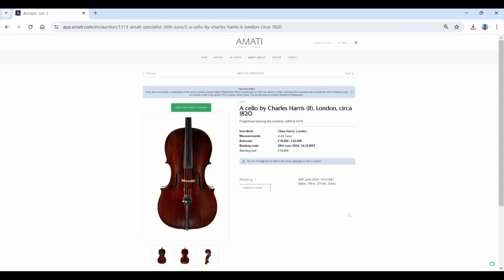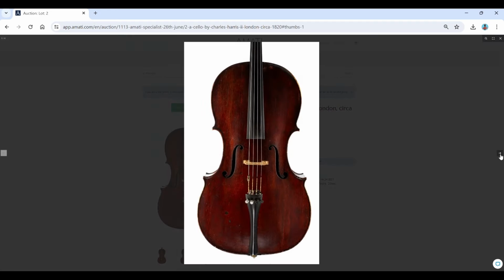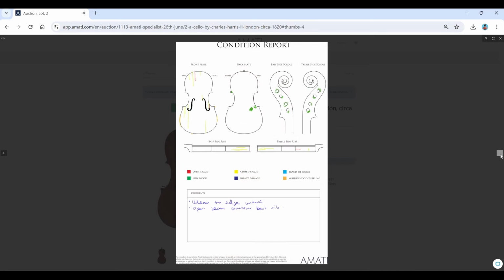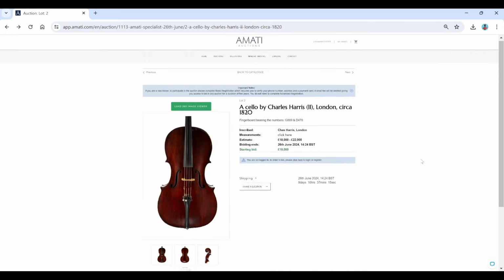A cello by Charles Harris II, London, circa 1820, 18 to 22,000. It's a maker that I don't really know much about, although recently I've seen a few instruments. Quite an interesting story having looked it up.